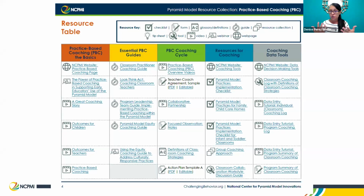So if you're just interested in learning or getting some new information about PBC basics, you go to that first, that bright orange column, and then you can look. There's a webinar. There's a couple different video testimonials. There's a web page that you can go to, and all these will be hyperlinked. So if you're interested in seeing the video about outcomes for children, you just click on that blue link, and you'll get to the video automatically. How exciting is that?